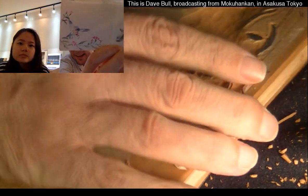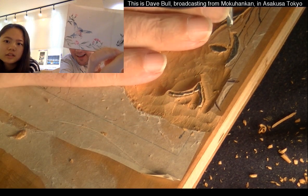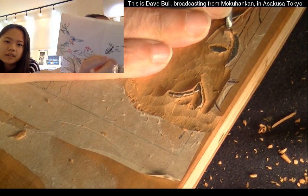One of our printers is strongly into what he's calling... Oh, Soka. The miniature version of it.